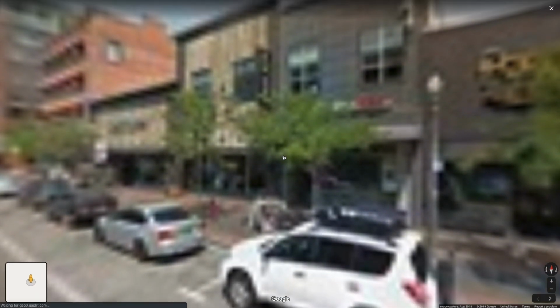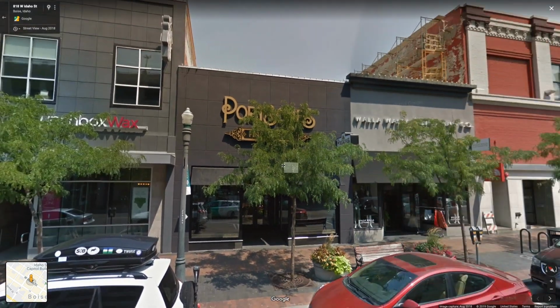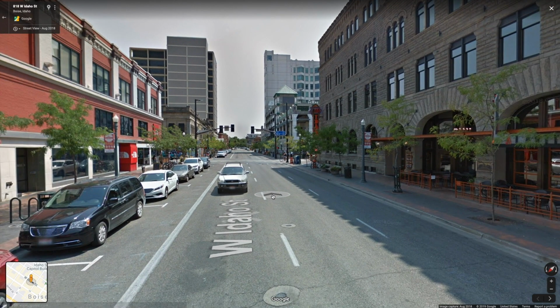Drop right on Idaho Street. Hey, there's a good place to start. Looking at August 2018, so pretty recent. Got some new shopping here, West Elm. I always like that store, right? Plenty of other shopping. Looks like a bar over there, maybe. Well, let's move down the street.